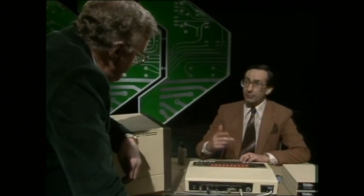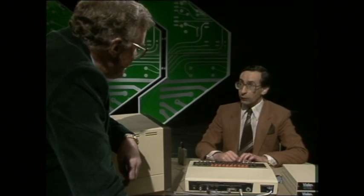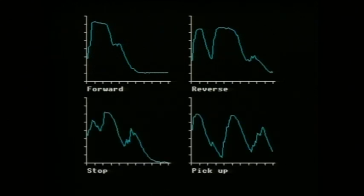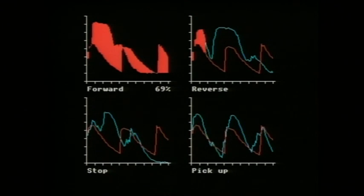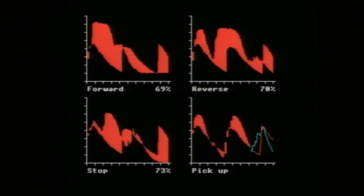Now, I've already recorded some other words, and if I load those up now, we'll see if it can pick out one of those words that I've already recorded. We've got forward, reverse, stop, and pick up, words we might use to control a robot. So let's try. Pick up. And here comes the pattern. And now that pattern is overlaid onto the previous templates. And what the computer is now going to do is to measure the difference between the word that I've just given it and the templates it already has in its memory. And the first one you can see forward, 69% accurate, 70% for reverse. Stop is 73. And pick up, the one that I actually gave it, let's see how it does. 86% there, and that's the one it recognises.